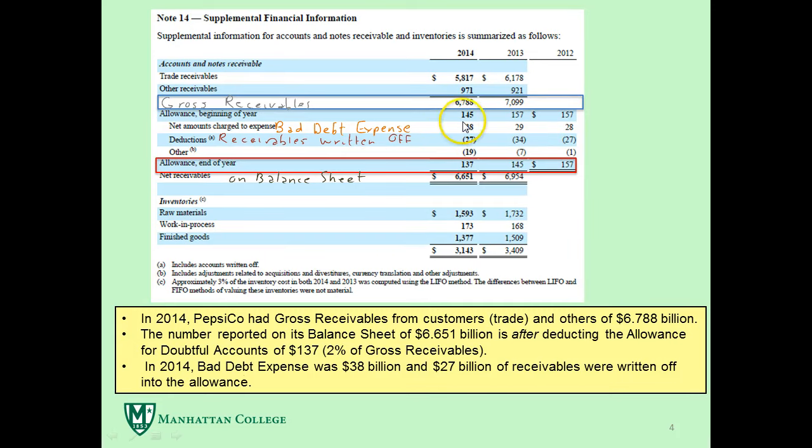It gives you details about the allowance. It was bigger at the beginning of the year. It increased this year for bad debt expense of $38 billion. It went down, as we learned in our books, when we write off receivables, when receivables from prior years actually turn out to be uncollectible. The bad debt expense is just our estimate of that. There are some other complications, too, which reduce the allowance for doubtful accounts that are beyond the scope of this course. So we learned a little bit more to get to those net receivables of almost 6.7 billion on the balance sheet.